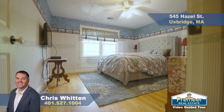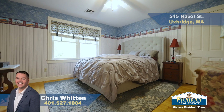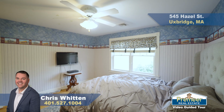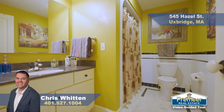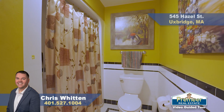And a little bit further down the hall is bedroom number 4 here on the second floor. This one is also overlooking your backyard. You have a good sized closet in here as well. And for your second full bath here on the second floor, you have this one that has some tile floor. You do have your fiberglass shower/bathtub in here.